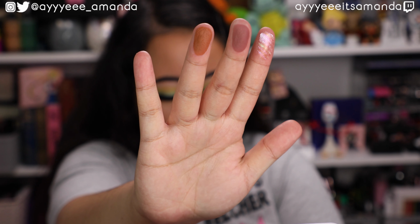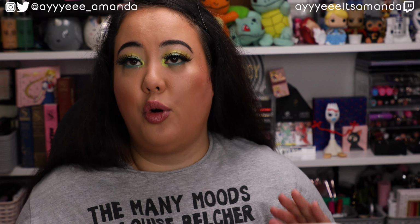Crunch, Espresso, Praline. Crunch is so gorgeous. I was afraid I was gonna ruin that shade, and I saw it on the swatch. I'm like, oh, that is really cool looking.